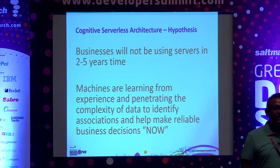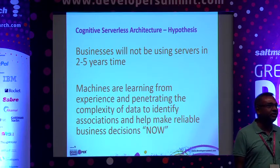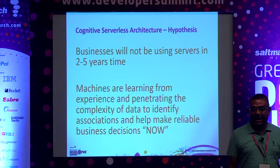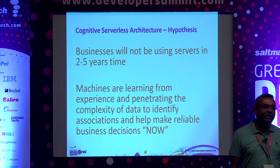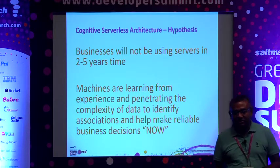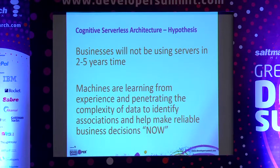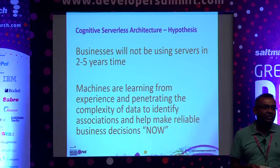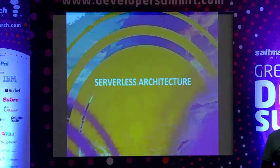So the hypothesis that basically comes out is businesses would not be using servers in 2 to 5 years' time. And machines which are learning from the experience and penetrating complex data types and structures will help us drive associations, because that's what's important, and help reliable business decisions to be taken. And some of that is happening around us right now, here, today. Correct? So it's important for us to realize that.